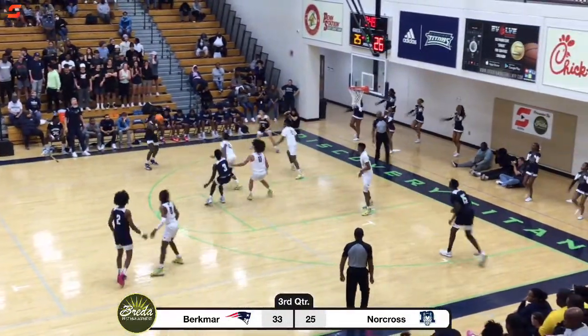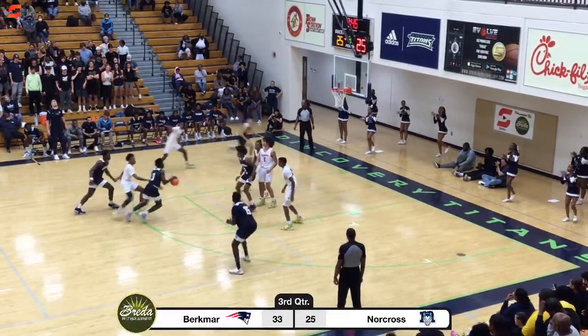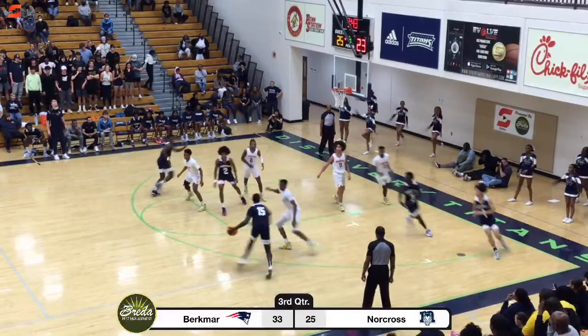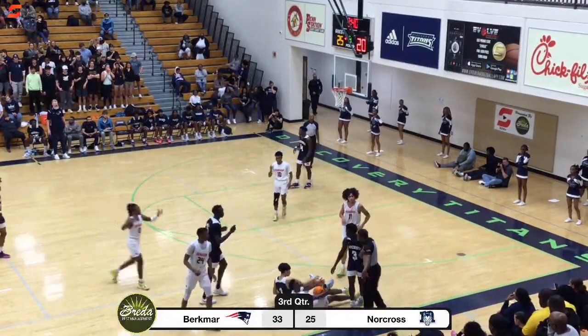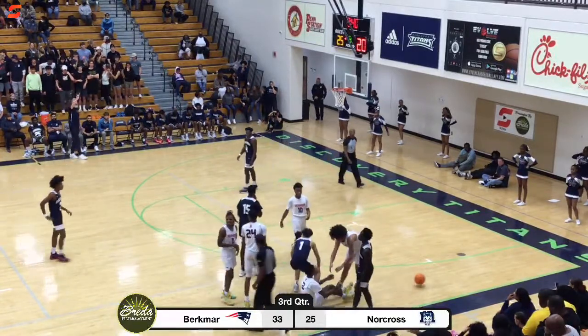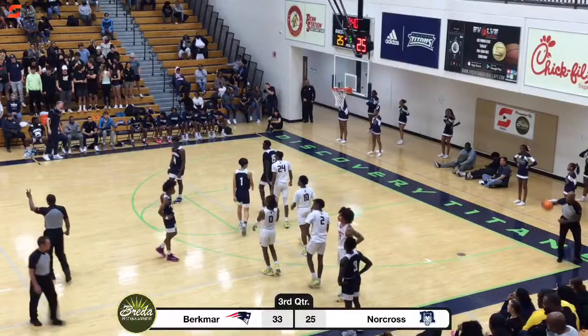Pannone has it. Pannone whips it over. Bond, left wing, 3. It is short. Rebound offensively to Pannone. Pannone back out to Ding. Ding been quiet offensively. Almost a turnover. It's on the floor. Foul is called. And will it be a triple on Jamari Hill? Yeah, they're going to call that one on Jamari Hill. That is his second.